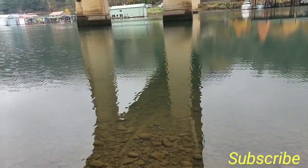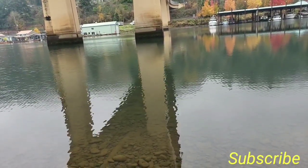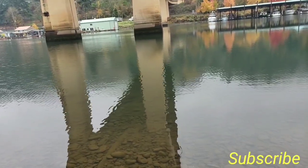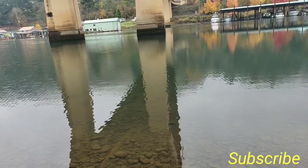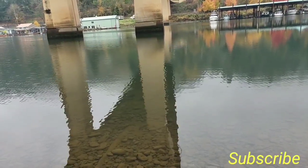Right. I'd like to get it a little bit further between those two pylons. Got my rod tip up. Let it drop. Let it sink to the bottom for a slack line and pull. Reel in slow. Let it sink to the bottom. Slack line, reel in slow. Let it sink, bottom, reel in slow. Sink, hit bottom, reel in slow. I like the way that swims. That looks really nice.